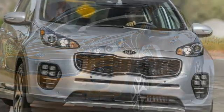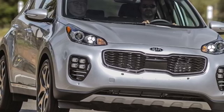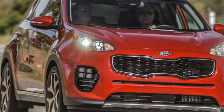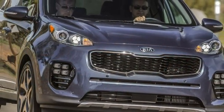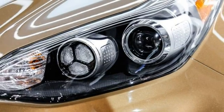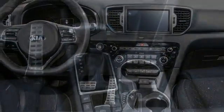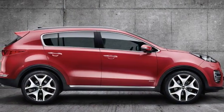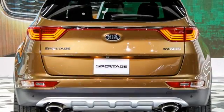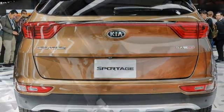Optional features include a panoramic sunroof, automatic emergency braking that works at up to 49 miles per hour, Apple CarPlay, Android Auto, LED fog and taillights, heated and cooled seats, a heated steering wheel, lane keeping assist, blind spot monitoring, and Kia's handy power-operated liftgate. In other words, the 2017 Sportage has pretty much all the gadgets we look for in modern cars.